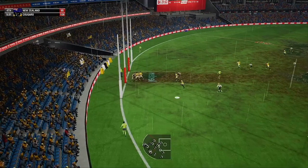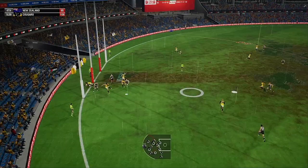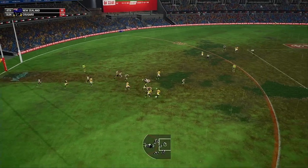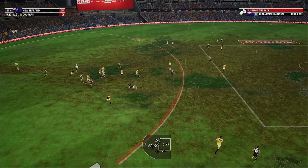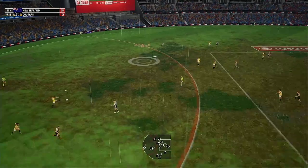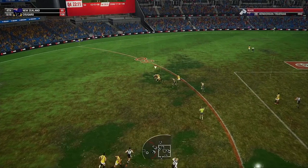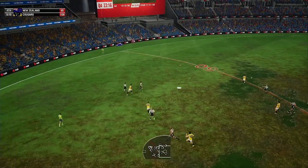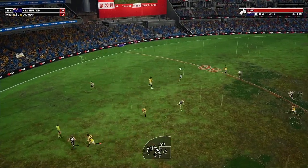He drives it towards goal. Spent that one before he earned it. He has to hold onto those. Well collected. He gains possession. Use the hands and gives away the free. Puts boot to ball. Marks now and can send it back. Kicks inside the 50. He takes the mark.